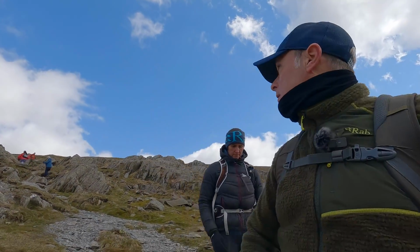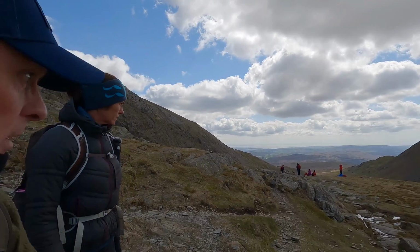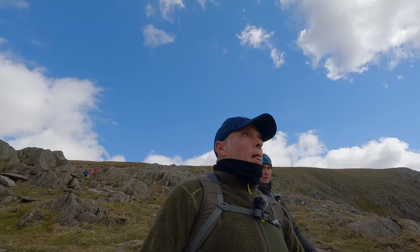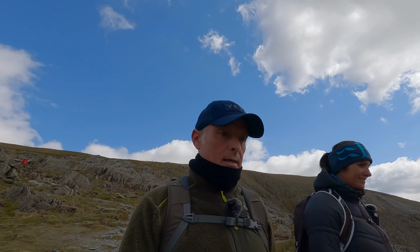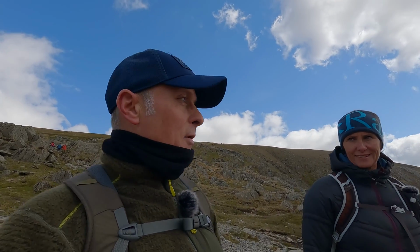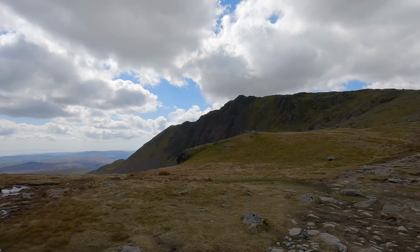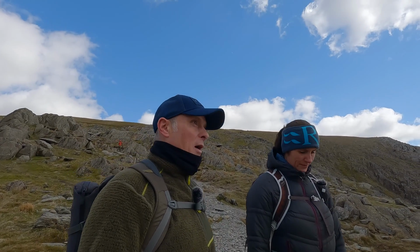Right, so we've dropped right down now from the path up there, down Goat's Hawes. And just over there where those guys are sat is Goat's Water. Now we're standing at the bottom here, am I thinking, do we just go down Goat's Water and go home? Because looking up at Dow Crag, it looks like a long way up there. But no, that's what we're here to do, so we'll go and do that. From here, it looks pretty daunting, doesn't it?